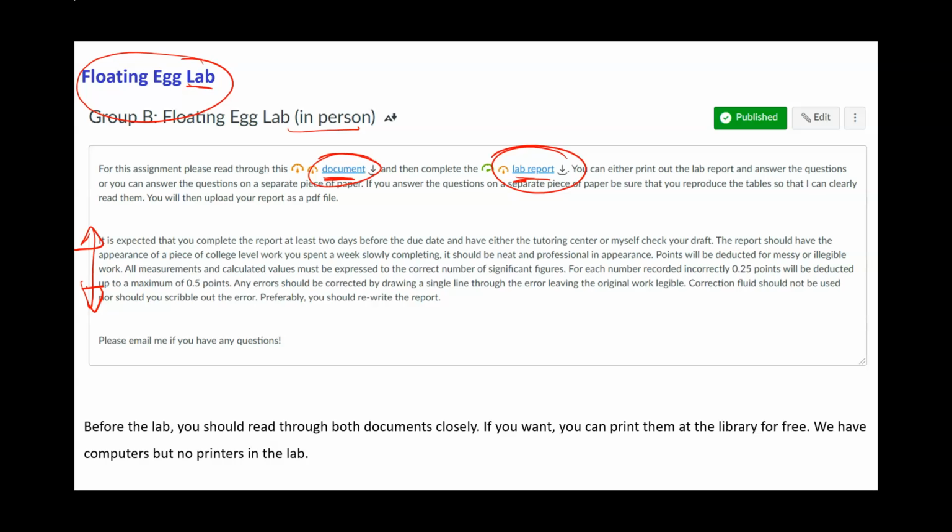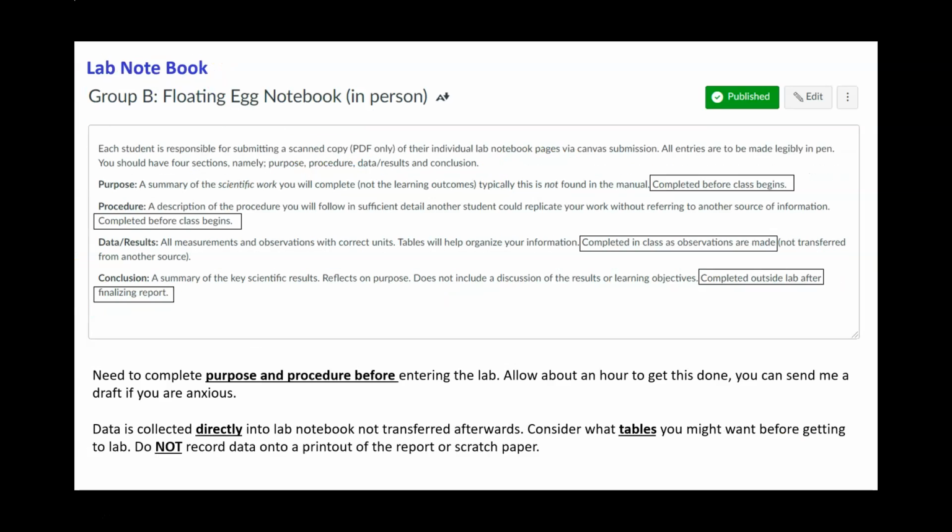So before you get to the lab, you should read any documents in the lab section thoroughly. If you want, you can print them at the library for free. We do have computers in the lab, so you can always bring these documents up and read them, or some people bring them up on their phone, but we don't have printers in the lab. Of course, you can leave the lab at any point and go and print them, but it's nice to get that organized beforehand, all right? So this stuff here, like I said, you can worry about reading once you begin preparing your report for submission. The notebook, you have to be a little bit more prepared in advance for.